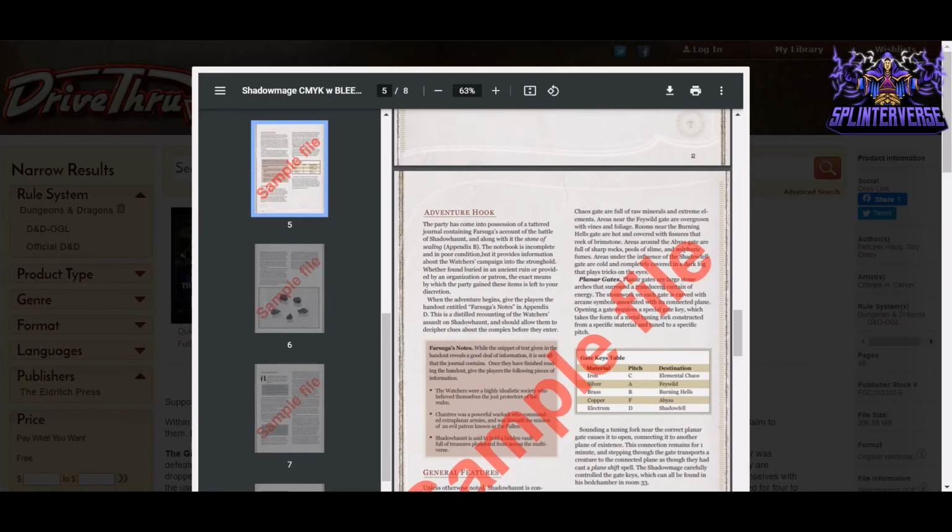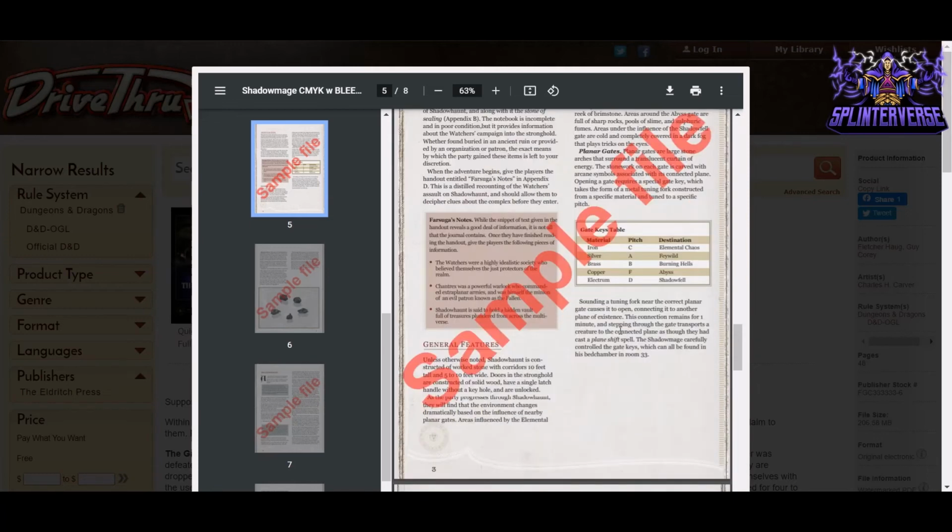And it says, planar gates are large stone arches that surround a translucent curtain of energy. The stonework on each gate is carved with the arcane symbols associated with its connected plane. Opening a gate requires a special gate key, which takes the form of a metal tuning fork constructed from a specific material and tuned to a specific pitch. Awesome idea. So you can get very visual. You can even come up with a symbol for your planar gate, and then you have to also maybe play with tuning forks and sounds. And it says the destination, so Elemental Chaos, Feywild, Burning Hells, Abyss, and Shadowfell. So I guessed right. Shadowfell is a plane you can go to.